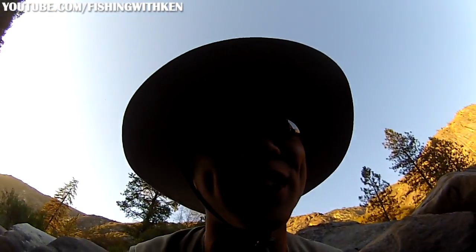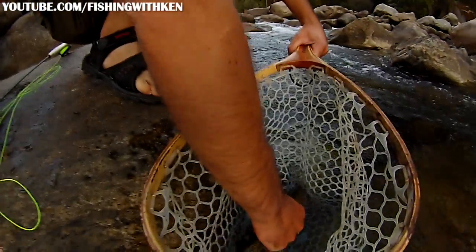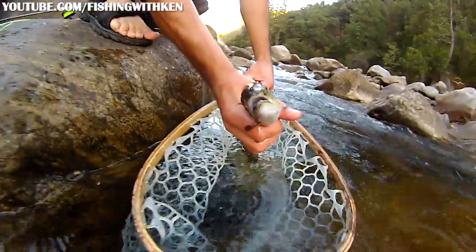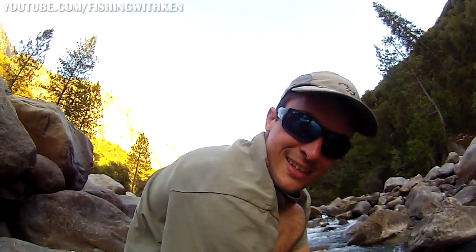All right, Jer's third. This is probably, let's see. Nice. Probably about 10, 11 off a wet elk hair caddis. First day of fly fishing, he's got 3 rainbow trout. Good job.